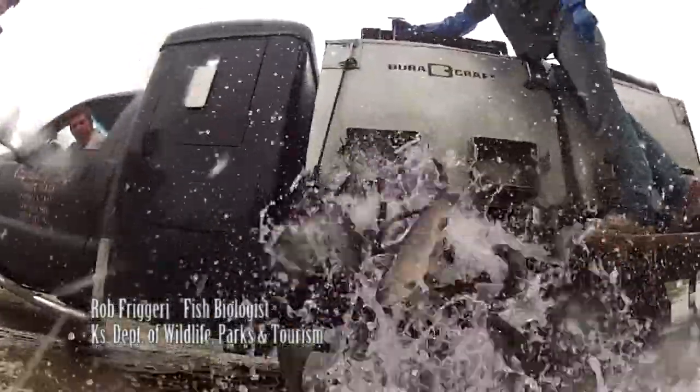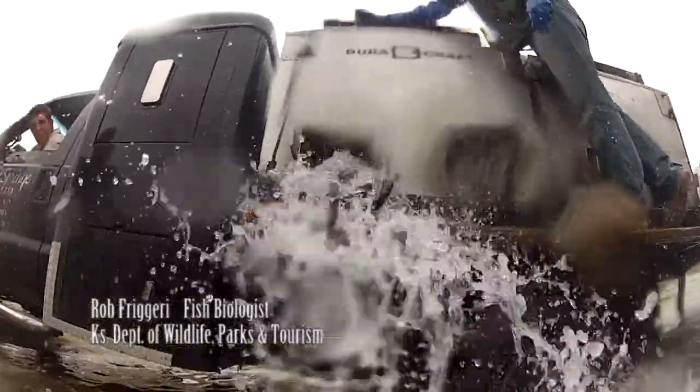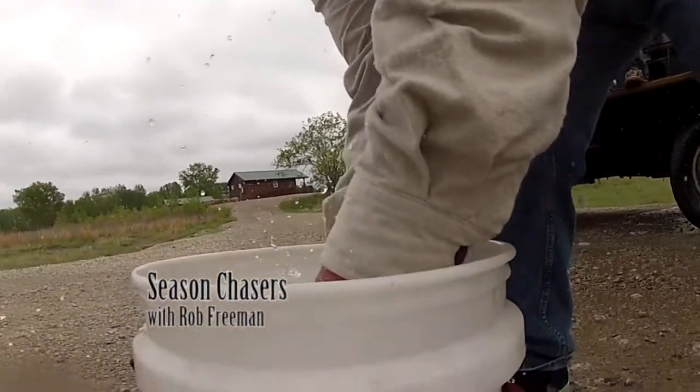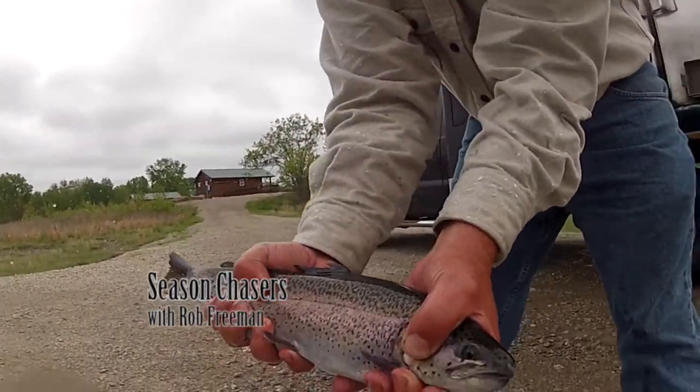So this lake has some unique characteristics where it doesn't typically stratify during the summer months, and there's a zone from about 20 to 40 feet throughout the summer where the water is cool enough and has enough oxygen in it to support trout through the summertime. So that's really pretty unique in Kansas.